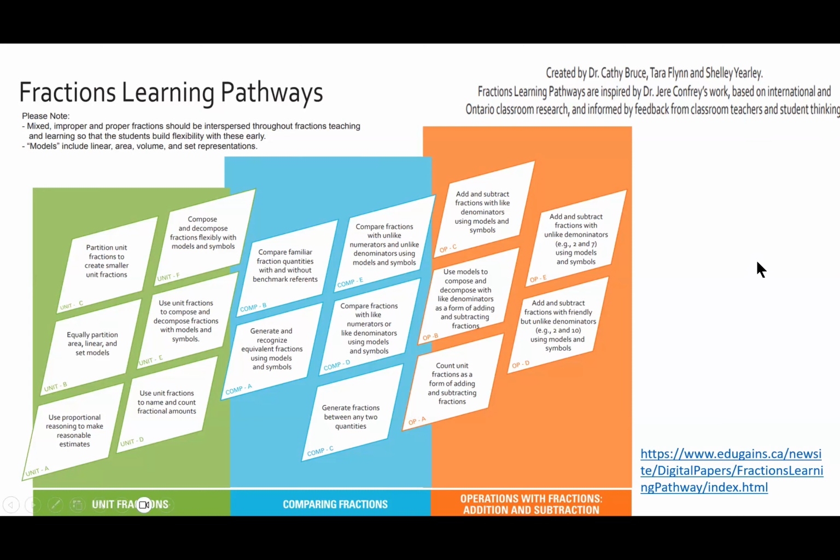This particular site, and the reason I want to show it to you, is because a great resource is from the Department of Education or the Ministry of Education in Ontario. When we talk about learning progressions, it's generic. It doesn't belong to a curriculum per se. It belongs to a flow or a progression of learning in general. And so the fractions learning pathways that they made, from the site called EduGains, is from the Ministry of Education in Ontario.